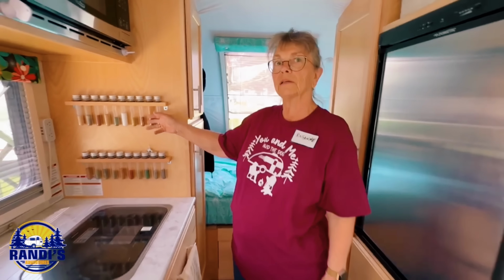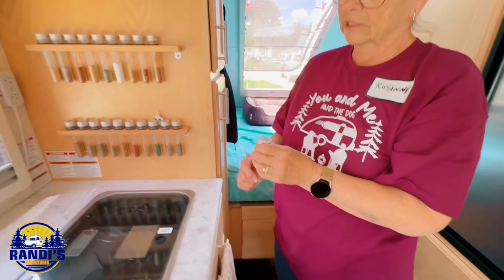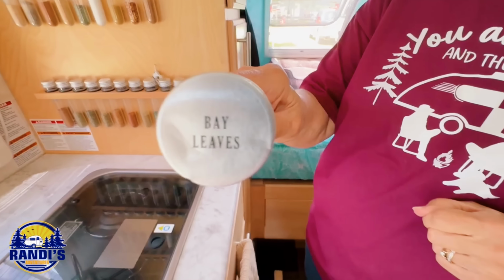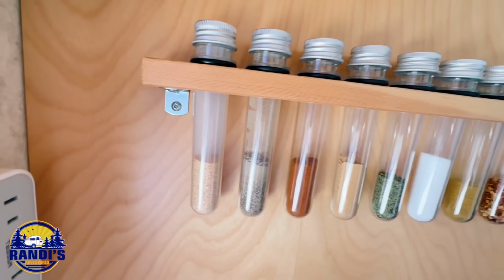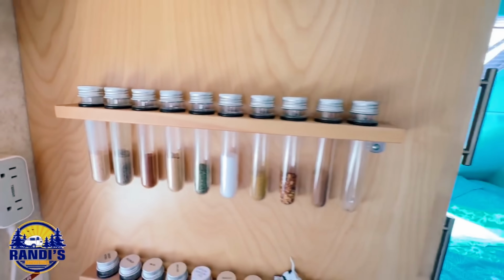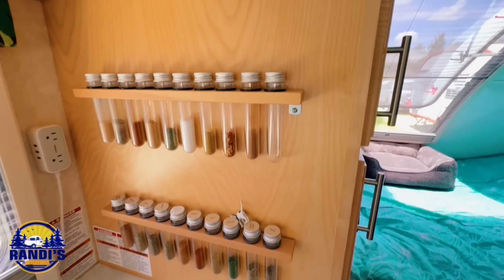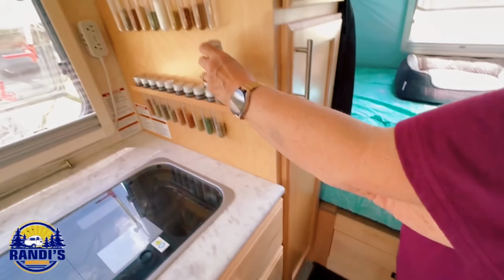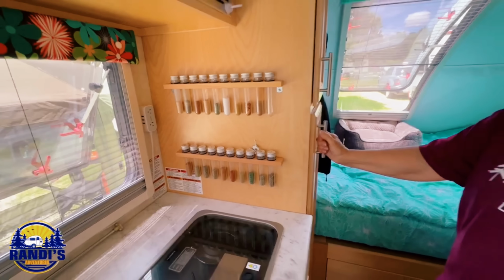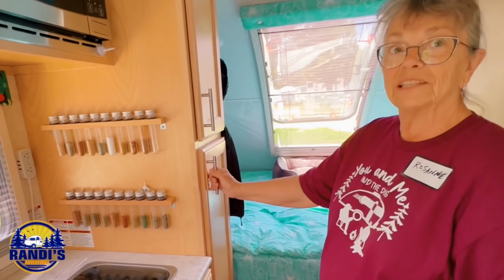My spice rack, these actually come as test tubes with spice labels to put on. So I just used a 1x2, put some holes in it, some L brackets, and I carry it in my kitchen. Oh my gosh, that is brilliant. I bought some little rubber washers from Home Depot so they don't crash. And it just looks cool, right? Yes. Look at all the spices you get to take with you.